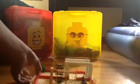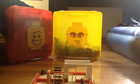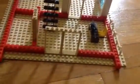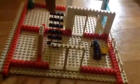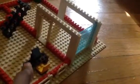So I will pick this up and show you in more detail. Let me see if I can lay it down. Obviously, you can see you got the double doors. This is where the sidewalk will be. This is the interior of the lobby, the main entrance. You have the staircase leading up to the second floor. This right here will be the checkout.